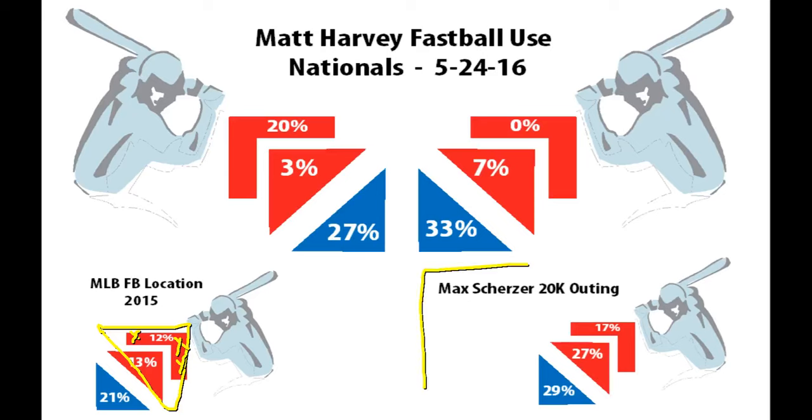In Max Scherzer's 20 strikeout outing against righties, he went 44%. Normally, he goes 29% up there. But on this night, he went 44 with a pretty decent differential between the ones that were in the strike zone at 27% and the ones that were in the pressure zone at 17%. So he's basically protecting that area.